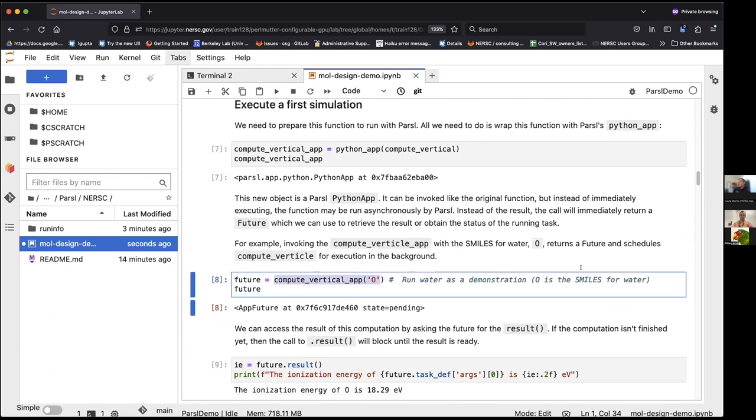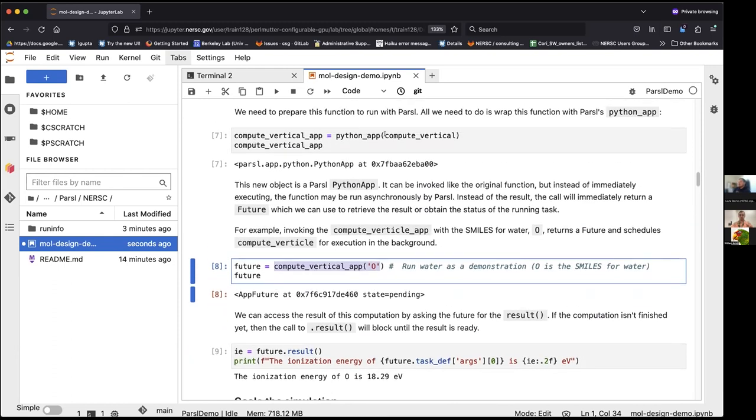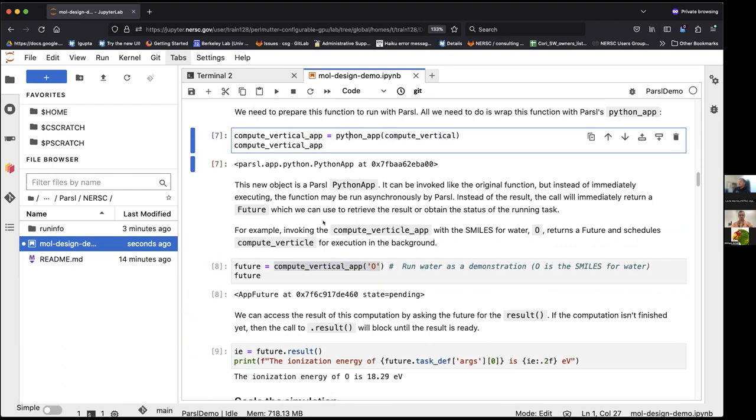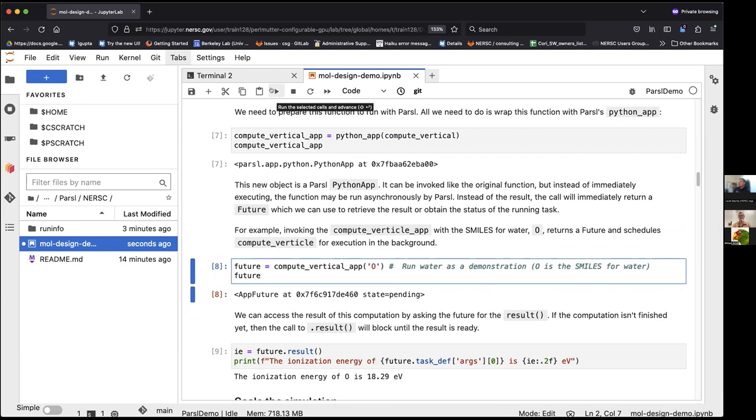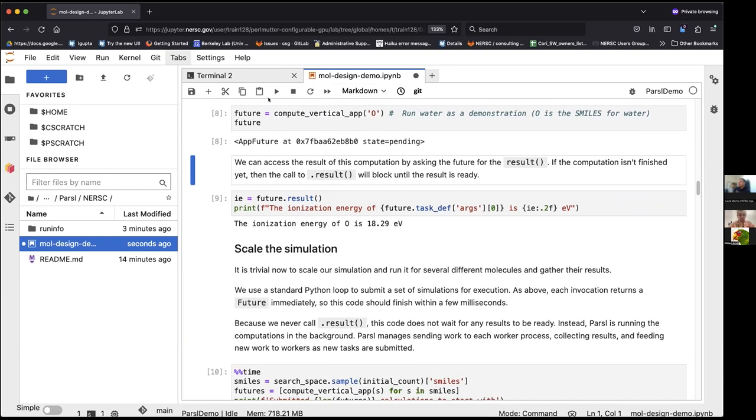Zero is apparently the SMILES formula for water. Since we wrap the actual function in a Python app, when we execute it, we'll get a future. That's what Tyler already mentioned. So you get an app future in return, and then we evaluate the result, and the ionization energy of water is apparently 18 electron volts.